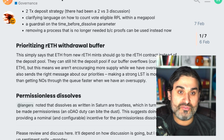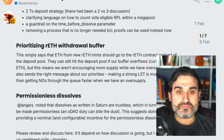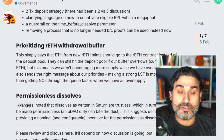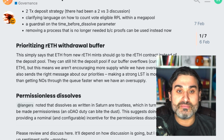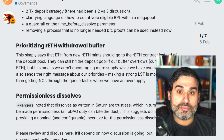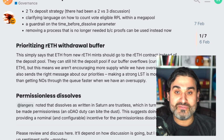However, if we did this, then what would happen is that instead of the ETH that you minted going to the deposit pool, it would then go into the buffer if the buffer was empty. So this Val says they can still take the hit, the deposit pool, if our buffer overflows, but this means we aren't encouraging more supply while we have an oversupply.